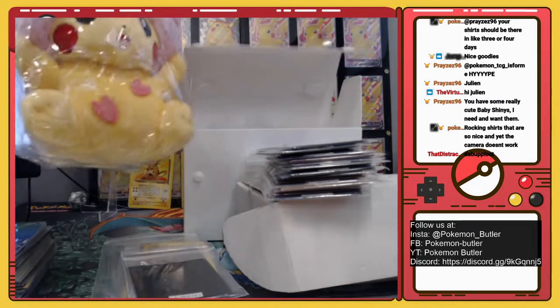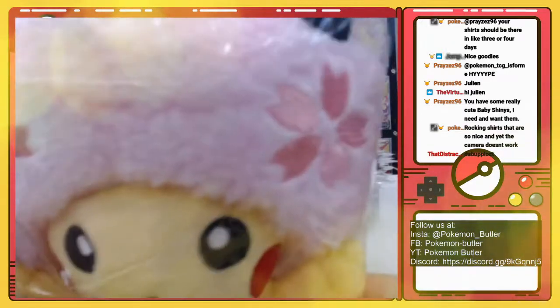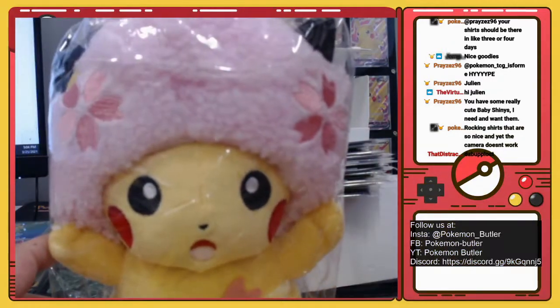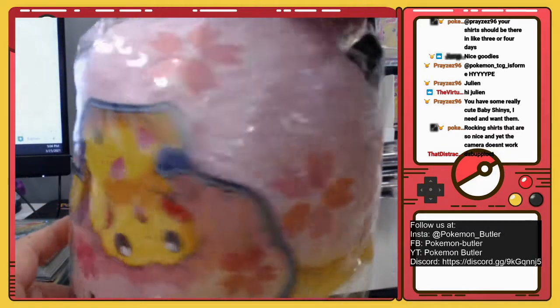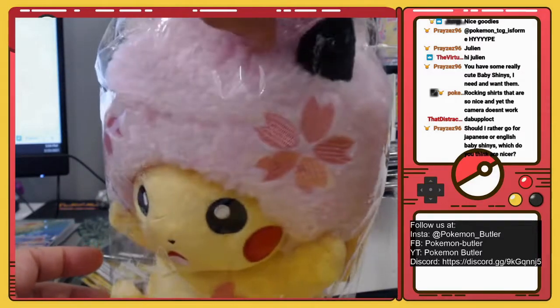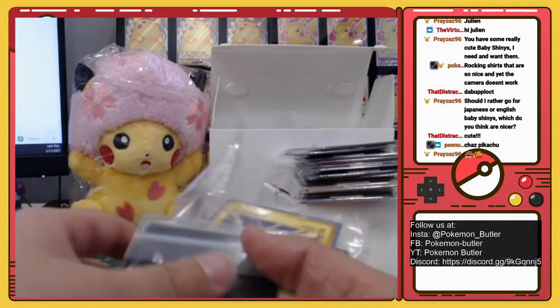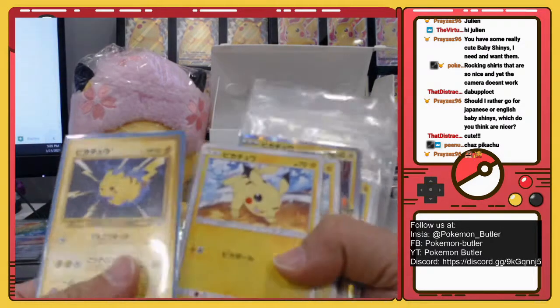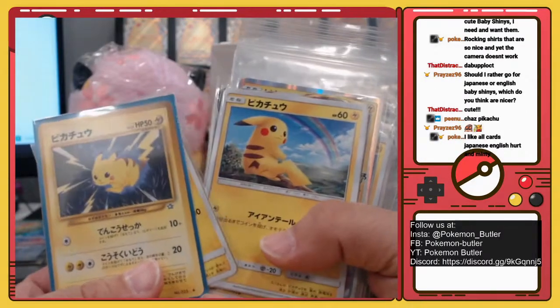We were sent this limited edition plushie, and it's with the April cherry blossoms. This thing has a freaking afro. Look at that, it has a furry, crazy afro. But let's take a look at what has come from Japan. I've opened everything and started to organize, but I did not get a chance to look at anything, so we will take a look at all of this together.